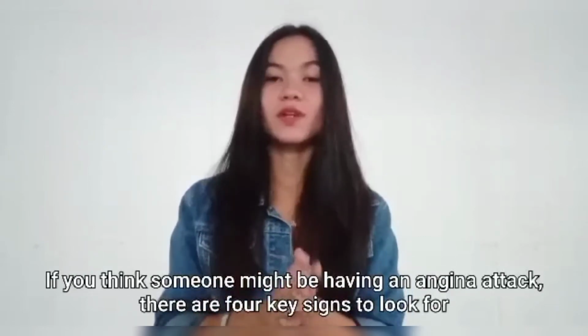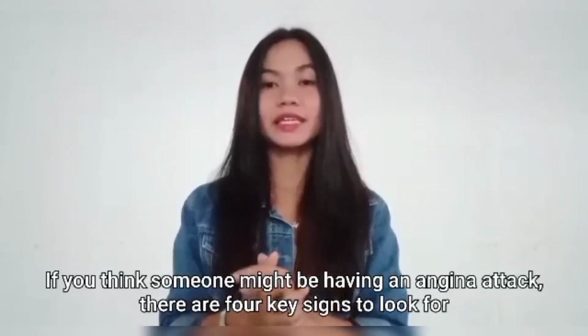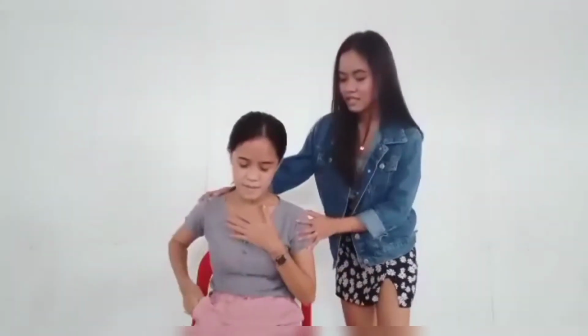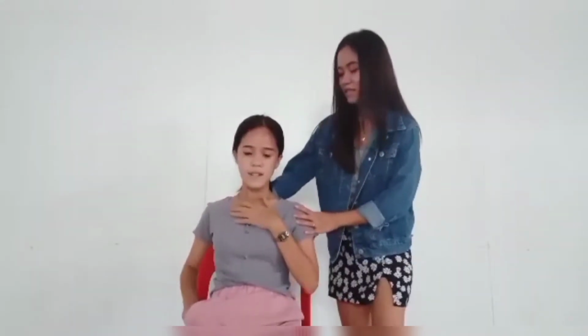If you think someone might be having an angina attack, there are four key signs to look for. Pain in the chest, which may spread to the jaw and arms, shortness of breath, sudden and extreme tiredness, and feelings of anxiety. If someone is having an angina attack, advise them to stop what they're doing and get them to rest in a comfortable position.